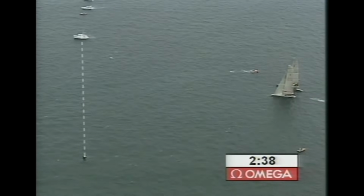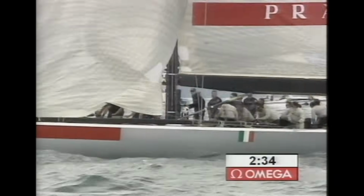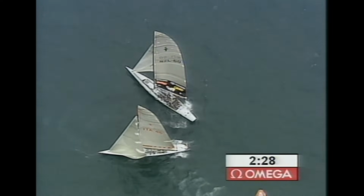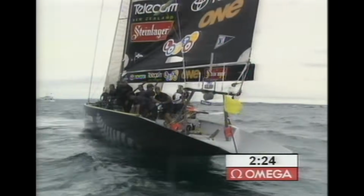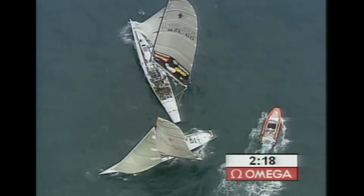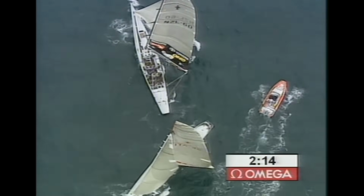Faster than Team New Zealand. Coming back to square each other here. We'll have a stern problem now. Boy, this is a trial of strength. New Zealanders, get it going, guys. Get it going. 2 minutes 15.